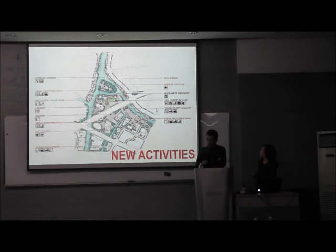So this is about the new activities that you could join in the new master plan that we sketched, actually that Sanzia sketched. So maybe the most important thing that I have to say about this slide is that the main goal was to create a sort of industrial park using all of the important opportunities that we still have in this area.